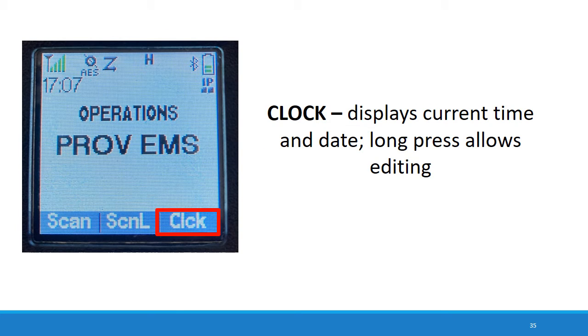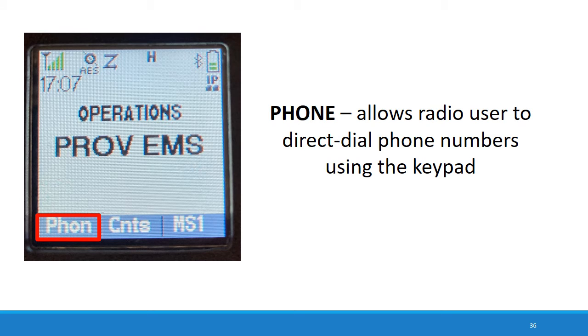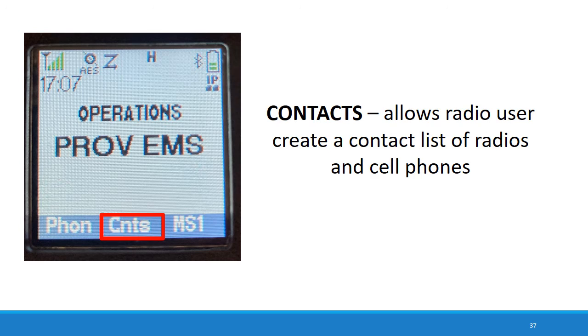Clock displays the current time and date. A long press allows for editing. The phone function allows radio users to direct dial phone numbers using the keypad. The call feature, which we will review later, will allow you to call a radio. The contacts can be used to make calls as well. Similar to a cell phone, it allows the user to populate a contact list of radios and any phone numbers you may wish to have saved so you can call at a later time.